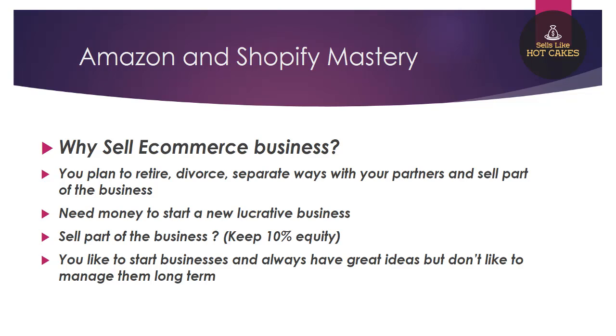Then you can, for example, sell part of your business. For example, you don't want to manage your whole business anymore and you want just to have, for example, 10% equity and keep a consulting position. You can talk to your buyer and you keep 10% equity and you will be on call with him every month and you'll be giving him advice and overlooking the business, but you don't manage it full time. So this can also be a good idea for you if you want to stay involved, because a lot of people get emotional. They feel like their business is their baby and other people will ruin it. But in most cases, it's not true.